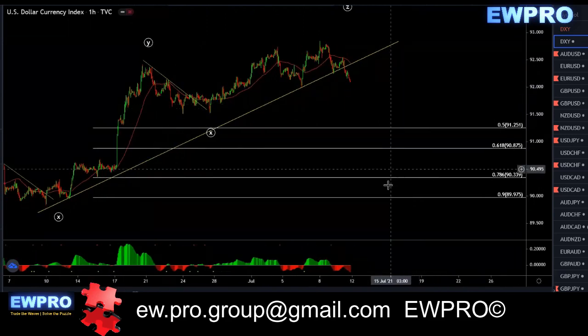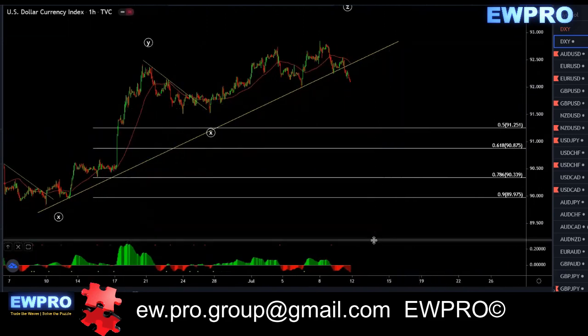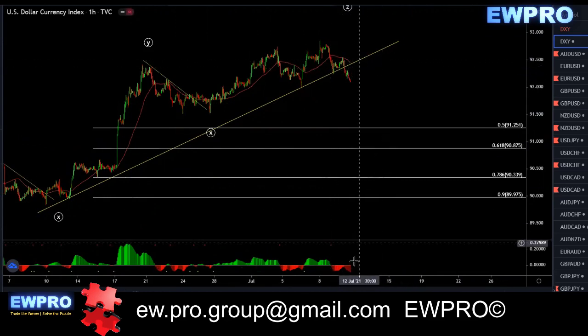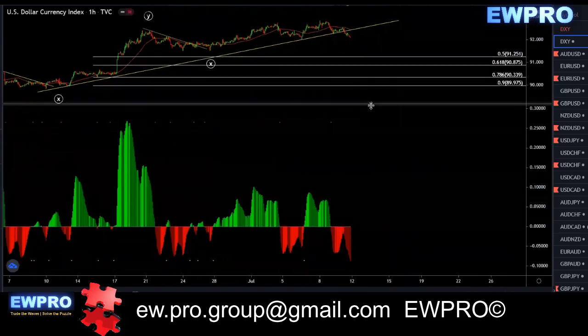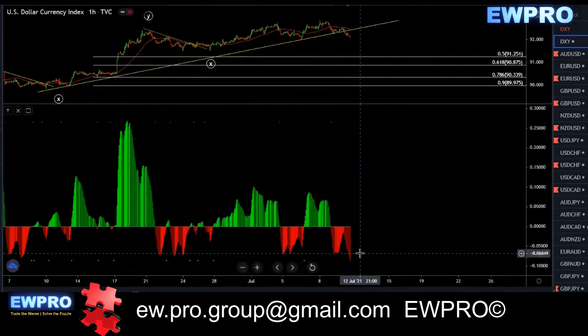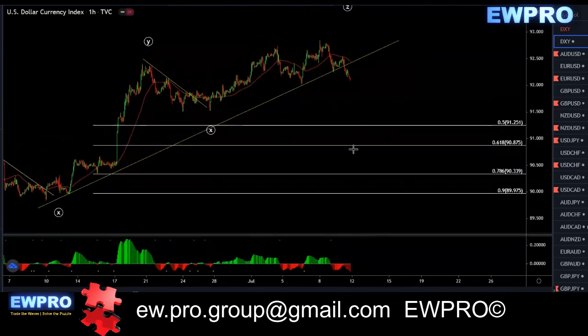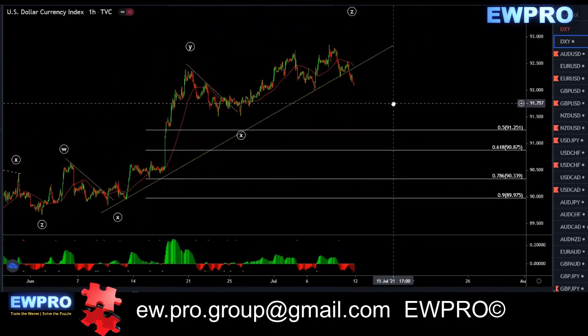You will have to be a little bit careful here at this stage. This was a nice setup. A lot of people would have got this if you trade this. But we do have bullish hidden, sorry. We do have the possibility of bullish hidden divergence.